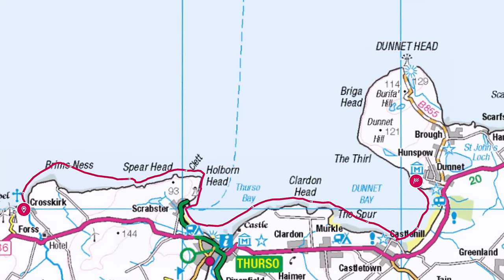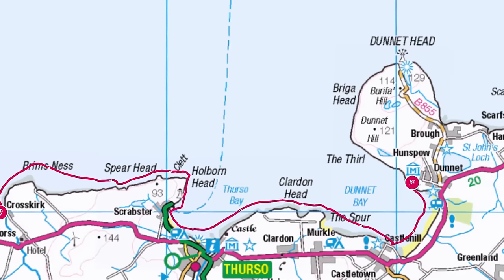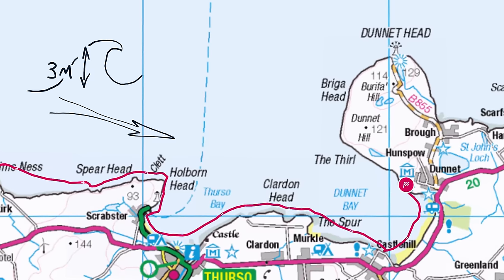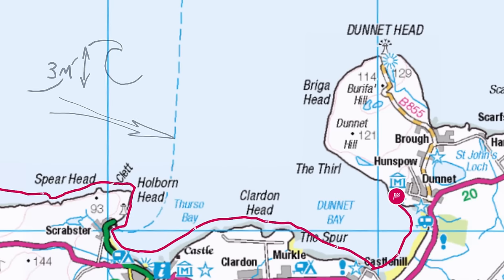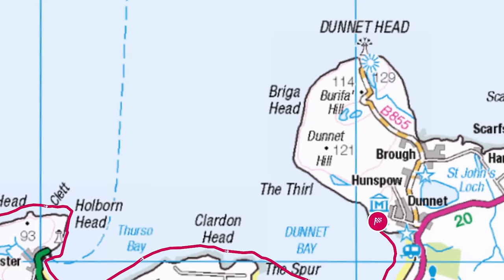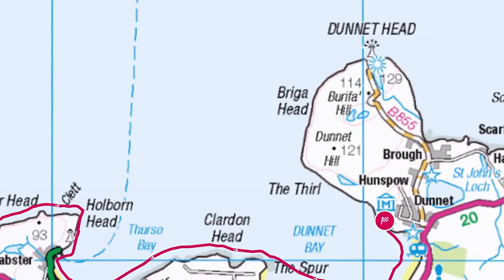It was a particularly challenging day, I would say, as hopefully you'll see. The swell that day, I think, was around about 3 metres. So it was a huge Atlantic swell. And I think it turned out to be one of the most challenging days of my whole trip. So I thought I'd put this film together, and hopefully you enjoy it.